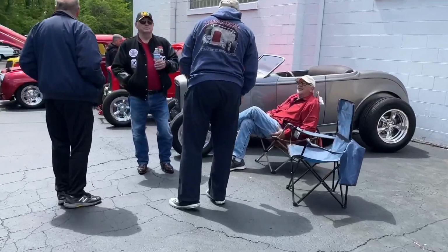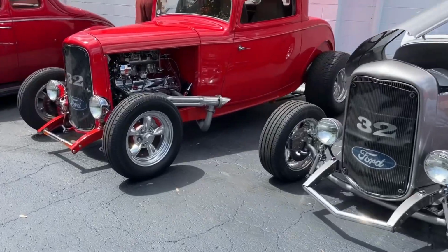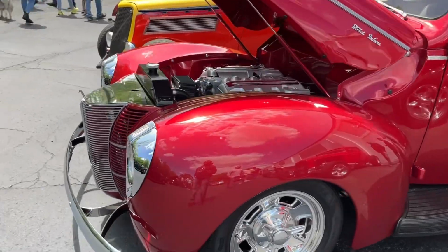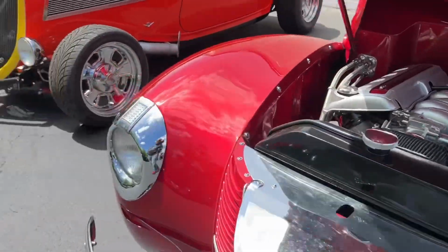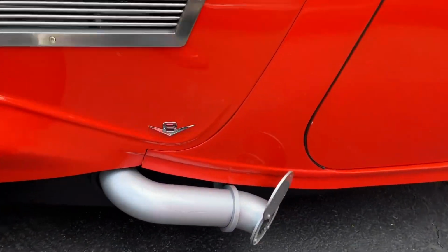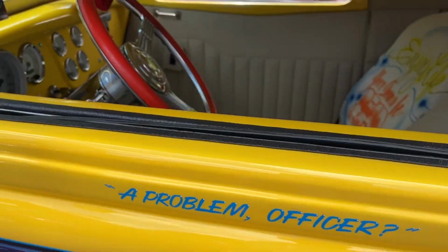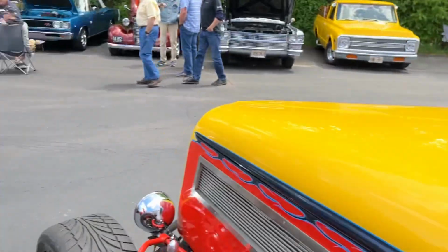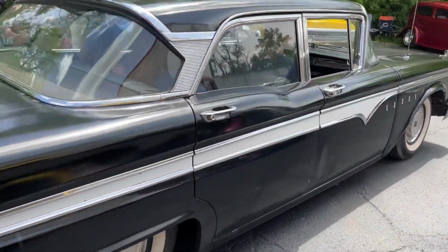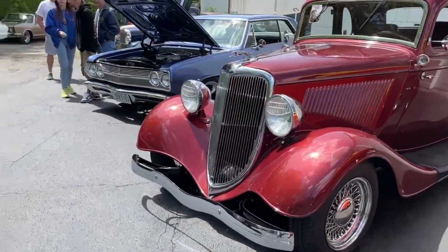Nice cars here. Yes. Ooh-wee. It's a lot of nice cars here, people. Put the engine on that one. This one. And he got the dumps open too, y'all see. Got them open. Look at these. A problem, officer. Man, nice. Look at Edsel. And he's driving it too. Oh, Edsel. Dang, clean. All these coupes in a row.